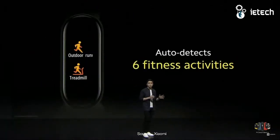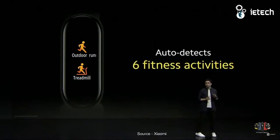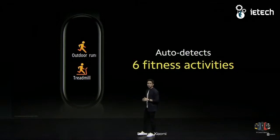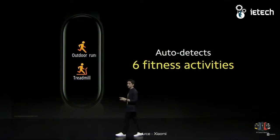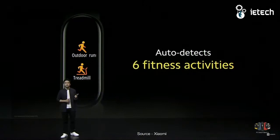Now, I've been testing the Mi Smart Band 6 for a few months now. And honestly, probably one of the most useful features is the auto fitness tracking modes. Mi Smart Band 6 can automatically detect 6 different exercises, like when you hit the elliptical after a long day at the office. No need to set up fitness tracking, just get moving. In fact, Mi Smart Band 6 auto detects 5 other exercises: outdoor running, walking, treadmill, cycling, and rowing.